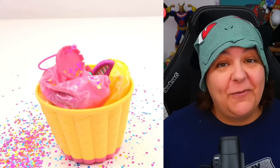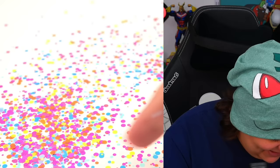Finally, this one was actually different. We have yellows and oranges. Look at that over here. And it's also a new spot on my desk. I'm just going to accumulate this and wash it, clean it up at the end.